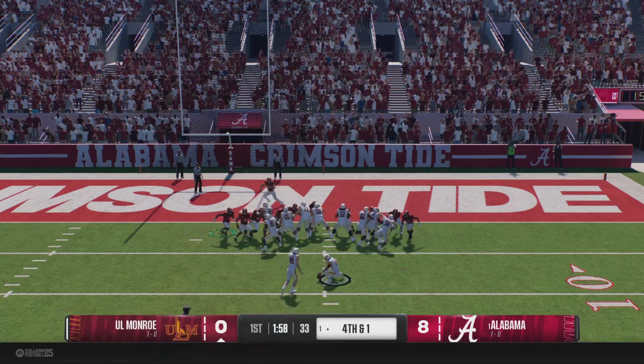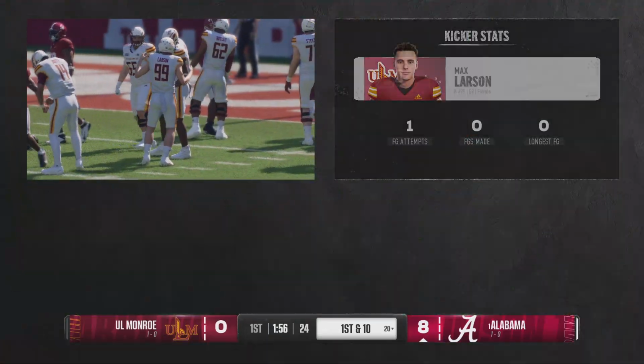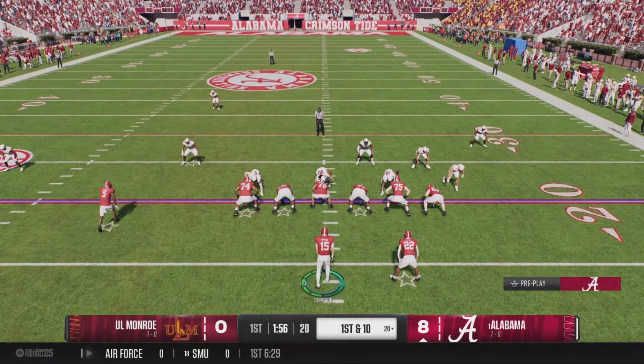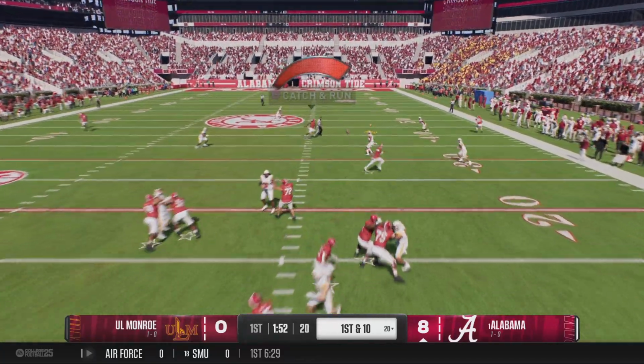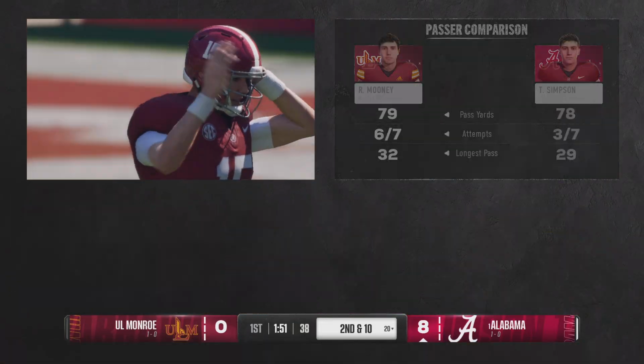A short kick, but that angle from the right can be a little tricky. And he missed it. No good. That one could have helped out a bit there, guys, but still an 8-point game. Wants to throw on first down off the play fake. And he got a hand in there, knocks it away, incomplete.